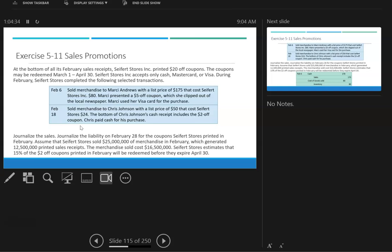And then on February 18th, sold merchandise to Chris Johnson with a list price of $50 that cost Seifert $24. The bottom of Chris Johnson's cash receipt includes the $2 off coupon. So what are we going to do here? Assume Seifert sold $25 million of merchandise in February, which generated 12,500,000 printed sales receipts. The merchandise sold cost $16,500,000. Seifert Stores estimates that 15% of the $2 off coupons printed in February will be redeemed before they expire April 30th. So 15% of the $2 off coupons will only be acknowledged.